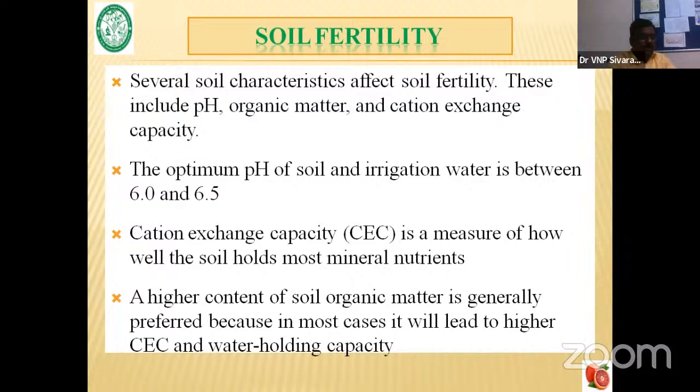So, soil fertility. I told you the good agricultural practices majorly revolve around soil, climate, and the plant. Soil is the major component in good agricultural practices. We need to protect soil fertility by following appropriate measures. Several soil characters affect soil fertility, as you all know. These include pH, organic matter, and cation exchange capacity, CEC. The optimum pH of soil and irrigation water is between 6 and 6.5. So we always see that the pH must be between 6 and 6.5. Why? To ensure that all nutrients are available to the plant.